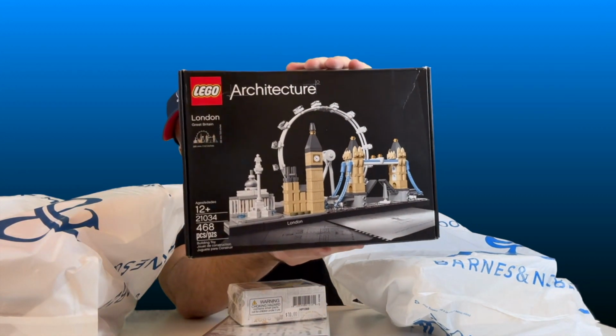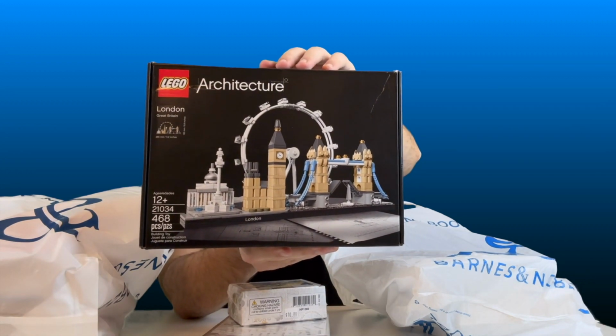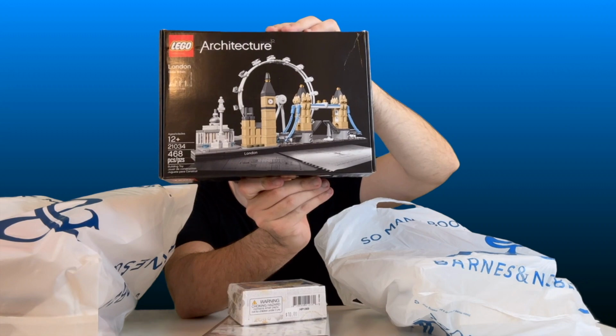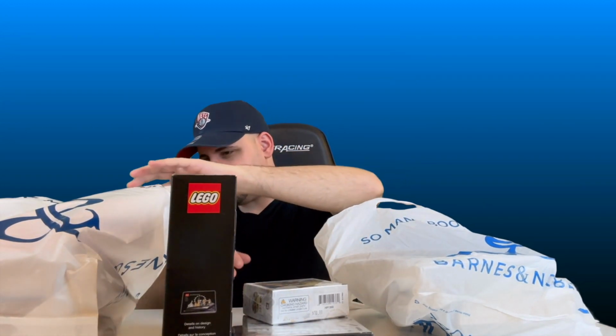Now, this is a big ticket item right here, because Barnes & Noble is smart as a company. They try to adapt, not just sell books, but anything they can that people might like. So here we have a Lego set, my first Architecture set, because I'm trying to get back into Legos like I've shown you in my previous videos. This is Lego Architecture London, Great Britain. That's pretty sick, with the Ferris wheel and all these iconic landmarks. It says it right here: National Gallery, Nelson's Column, Big Ben, London Eye, Tower Bridge. This is going to be pretty cool and fun to put together.